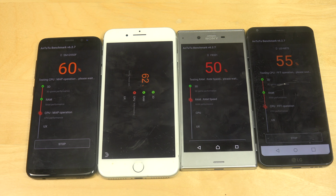166,068. Score on the G6. That's interesting. It's gonna be so interesting to see what the X7 is gonna get. Oh my god! The G6 is getting 156,000. That is crazy. Is this one gonna get 140,000? Wow. The XZ is also getting extremely high. Wow, it's no joke, man. I mean, that phone is really good.